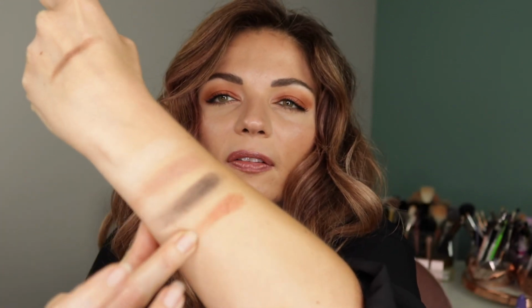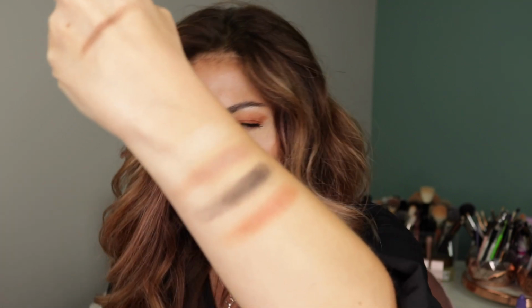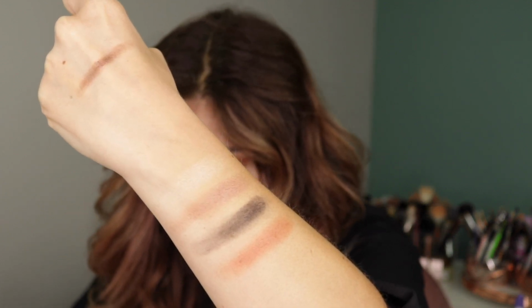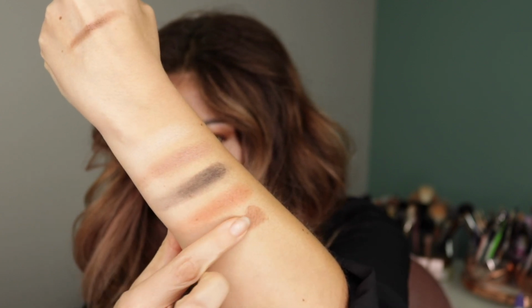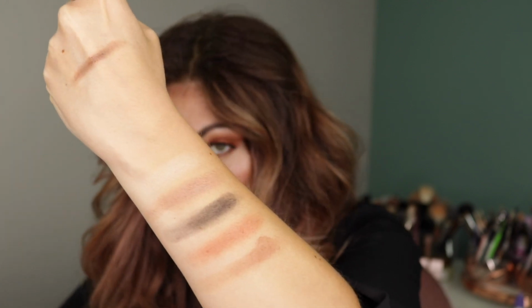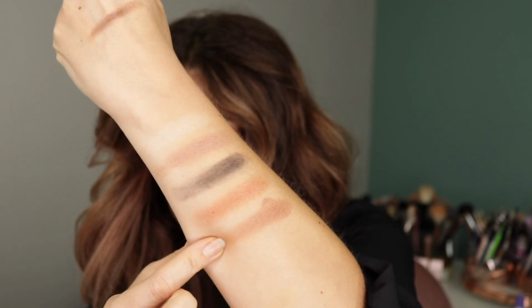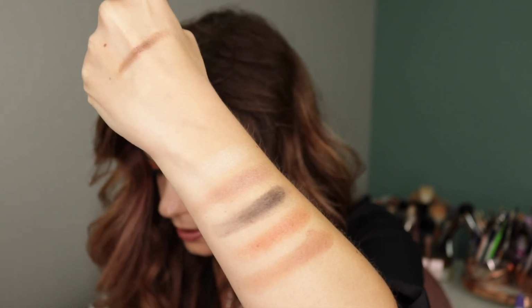Now here we have that Copper Rose shade, which is gorgeous. That's the primary color that is on my lid today. Super beautiful. And then we have this nice matte brown, and it's got a little bit of warmth to it. So I like that because darker skin tones will work really well with it. Got that one. And then we've got this final shade.